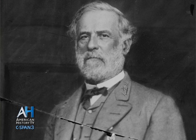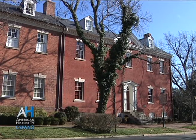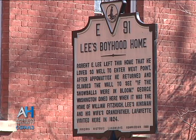Robert E. Lee was never a resident of the house here. In fact, he grew up first at the Stratford Hall plantation near Fredericksburg, and then he moved here to Alexandria to live in a house that now stands just right here in our neighborhood. The family that lived here would have been Robert E. Lee's first cousins. It was his Aunt Mary, her husband, his Uncle Philip, and then their children, Philip Jr. and Lucy, who would have been Robert E. Lee's first cousins.